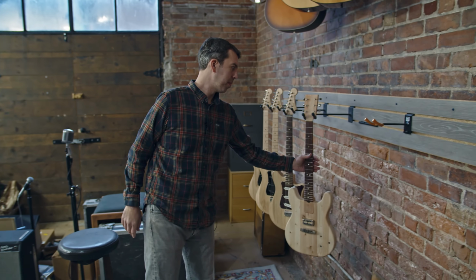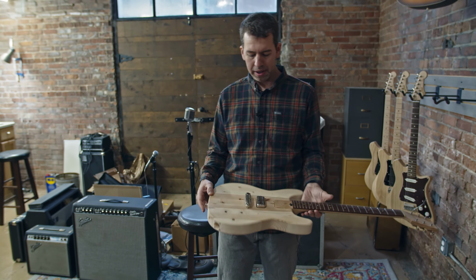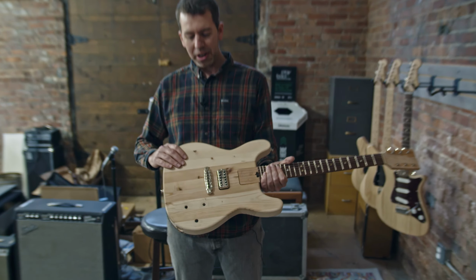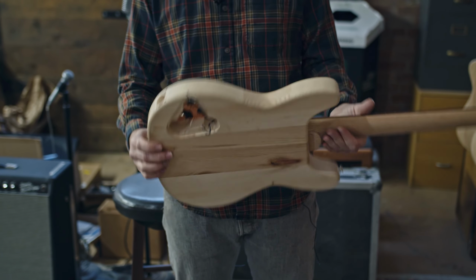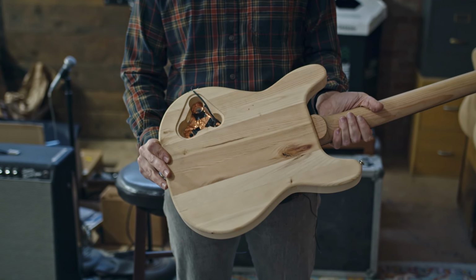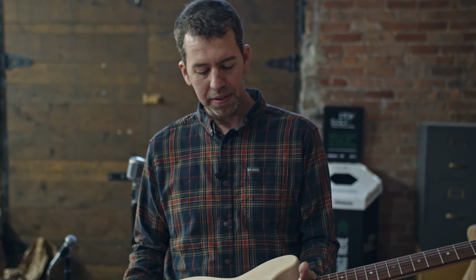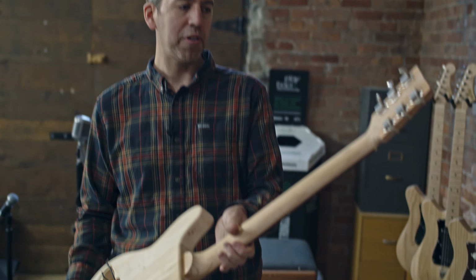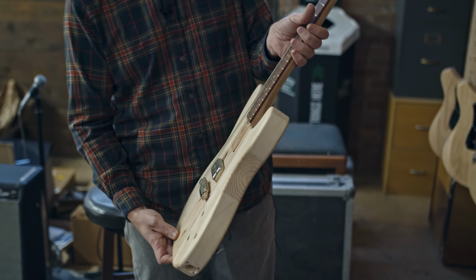This is actually the first Edison guitar that we built. This is our first prototype, and before we go cutting into a $100 chunk of African mahogany, we make that out of 2x4 pine just to make sure our geometry is correct and everything, and see what areas we need to change, if any. That was the function of this one, so this is the first one, a little prototype.